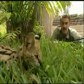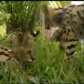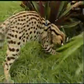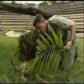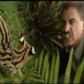Now, servals are known as crepuscular animals, which means they're more active at sunrise and sunset. Just like your domestic house cat, these guys are curious and they love to play with things, like instead of a ball of yarn, in the wild, they'll play with a palm frond. He's got it. Oh, what a fierce predator. Kill that palm leaf.